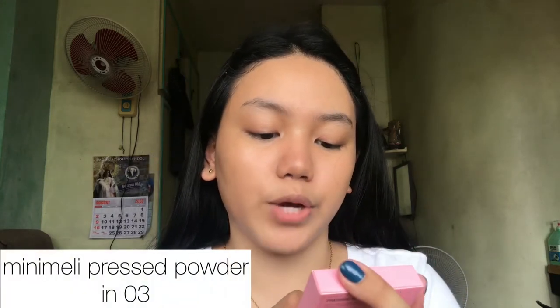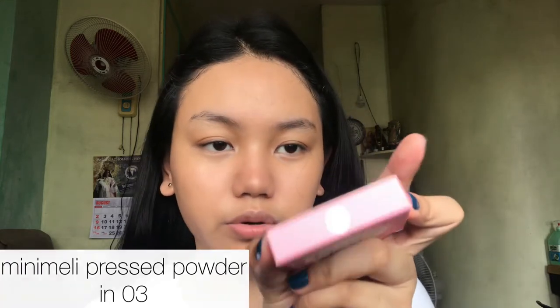Set na natin yung face natin with also Minimeli cosmetics, pero yung pressed powder nila. This is the lightweight pressed powder in the shade 03. Claims niya ay medium coverage for long-lasting makeup, the non-cracked formula for flawless natural matte makeup, absorbs oil and removes shine. So, titignan natin kung magmumukhang flawless yung mukha ko kapag ginamit na natin tong face powder.